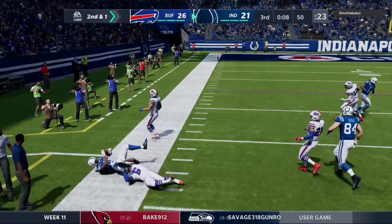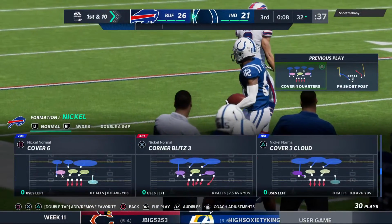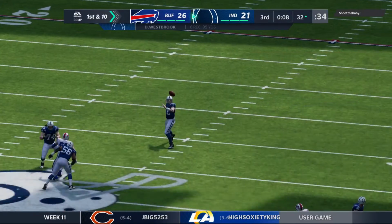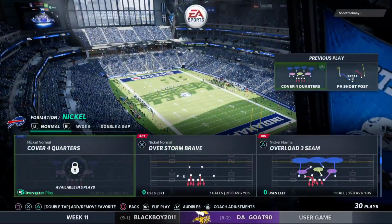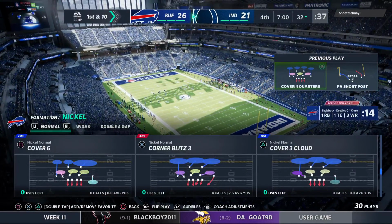Well, pass there, complete to Westbrook. And he'll be out just a yard or two shy of the 30. Catch number 40 for him on the year. It's a first down. From the 32 now, here's 1st and 10. And that is going to do it for this third quarter of action. We'll return with more after this break.